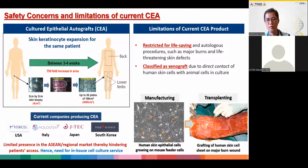Despite the good results you have seen with CEA using Green's method, there are still limitations with the use of this technology. Firstly, it's only restricted to life-saving and autologous purposes, such as major burns and life-threatening skin defects, which are also imposed on present biotech companies. Vericel, JTEC, and Tego Science, using the conventional Green's method to produce CEAs, are all currently restricted to only life-saving cases. This is because regulators such as the FDA have classified this conventional CEA as xenograft, because the soil, if I may use that as an analogy, that's currently used to grow the human skin cells is a mouse feeder layer called the 3T3 cells.